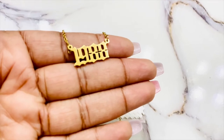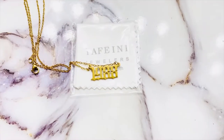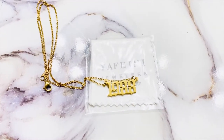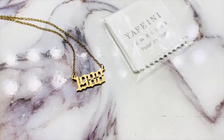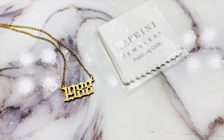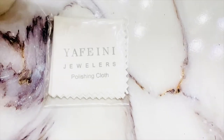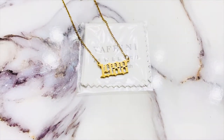So this is what I chose, and as you all know, I've had jewelry from Yafeini before. They are really, really affordable. This necklace was less than $35. And I believe right now, if you order, they have a sale where if you buy one, you can get the second one half off. So that's a really good deal. And they have free shipping on top of that. So, I mean, kind of can't beat it.